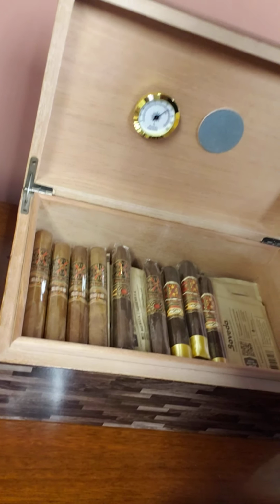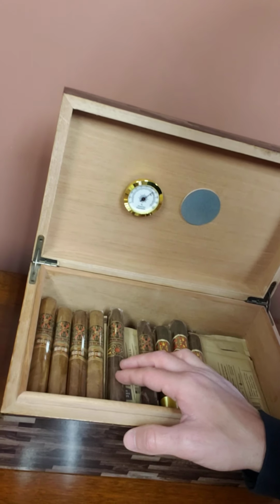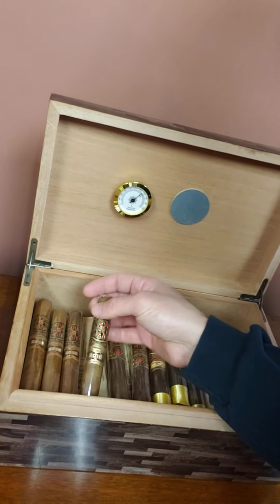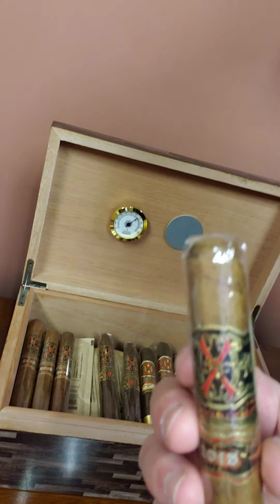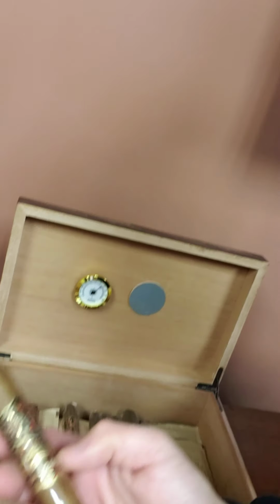Let me kind of show you where I'm at real quick. So I'm in my high-end humidor, and I don't know if you can see. I have three Robusto size Oro Oscuros. I have two more Forbidden X13 over here. I have the Forbidden X 2015. This is the Taurus the Bull. So I might smoke that on camera tomorrow.